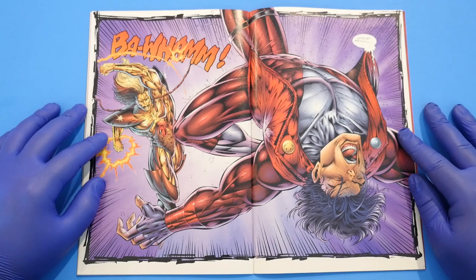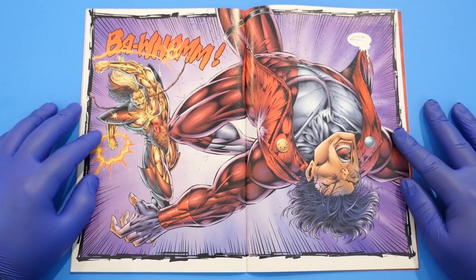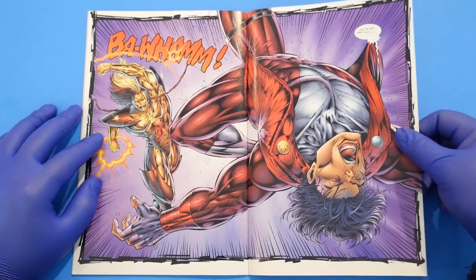I'd like to see Kid Supreme team up with Bad Rock. I'd like to see Kid Supreme, Jubilee, and Bad Rock all on an awesome team together. That'd be fun. Teenage team.